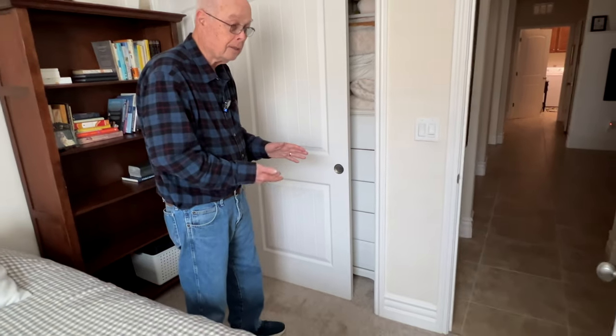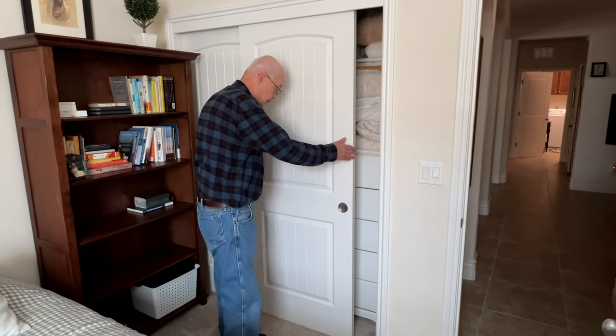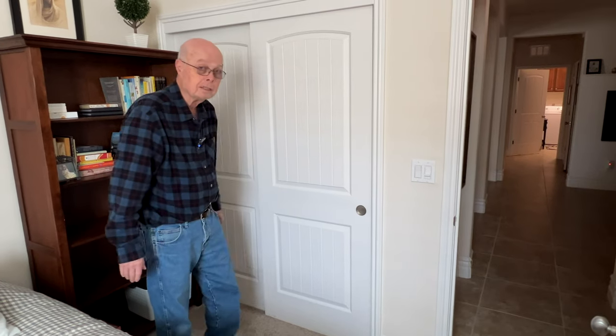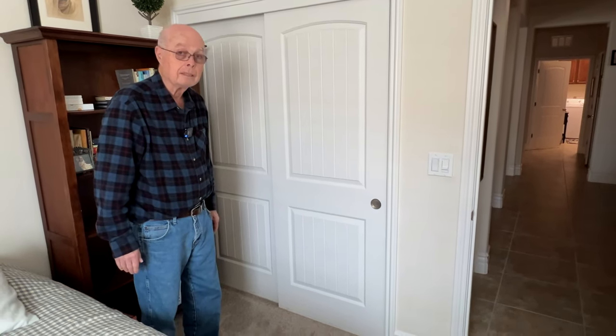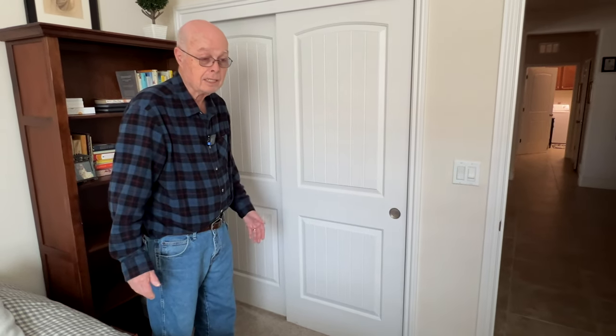It's not smooth under there. There's not any space for it to move. So we figure about maybe a quarter of an inch taken off would make it much more efficient and help our carpet to last a little longer.